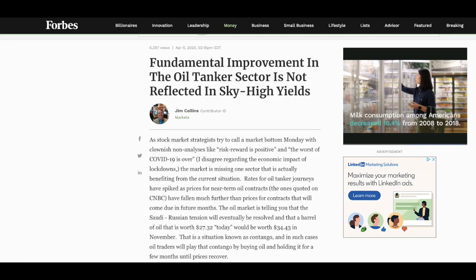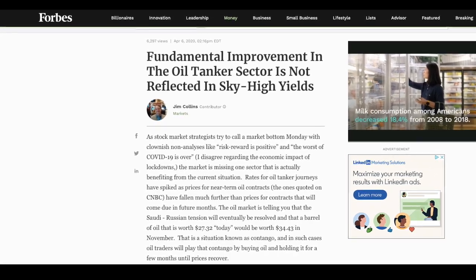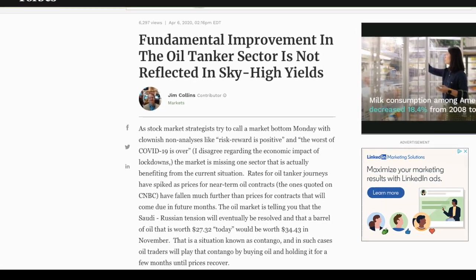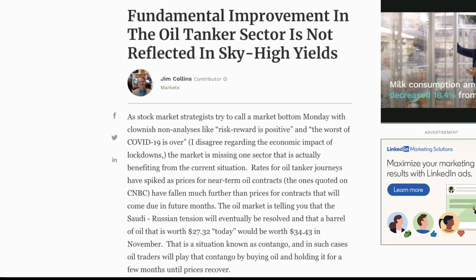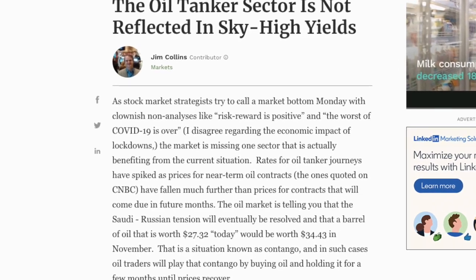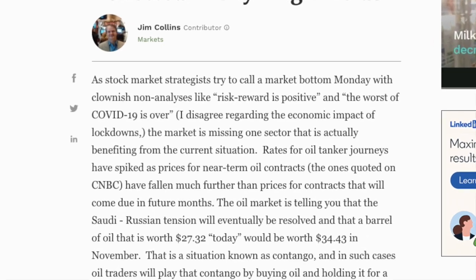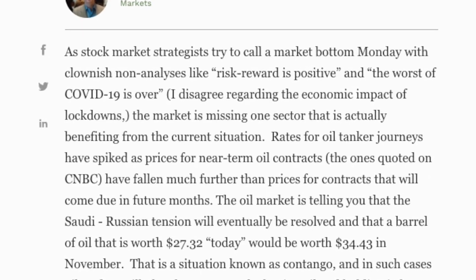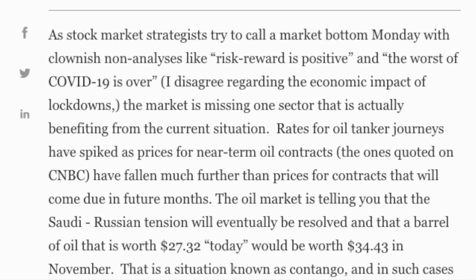According to a Forbes article, the global health issue that we are currently facing has hit every kind of sector, every industry really hard, and it has brought every industry to a complete shutdown. But there is only one sector that is benefiting from this whole issue, and that is the oil tanker industry. The article furthermore states that the rates for oil tanker journeys have gone up as prices for the near-term oil contracts have gone much lower than the prices for contracts that will come due in future months.